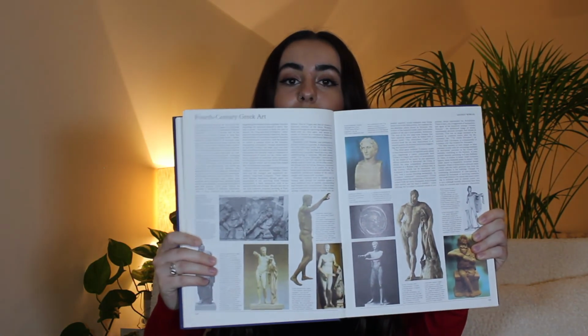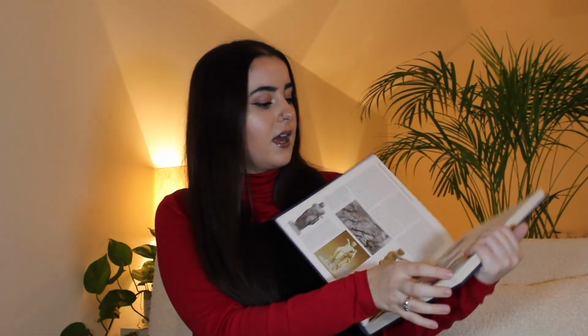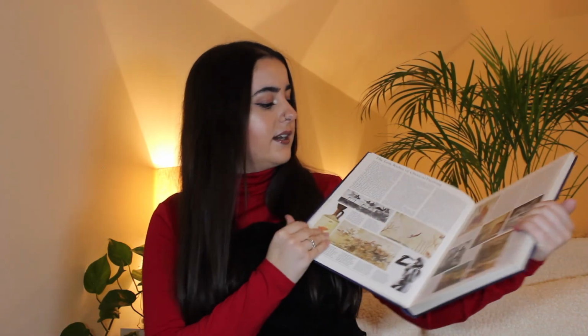So here's an example of one of the pages on Greek art. There's lots of pictures. They're really clear and concise. It's really good how it's not just massive amounts of information. It's just the double spread and pictures. So it's not too overwhelming, but I love ancient art. I love modern art and how it took inspiration from ancient art. And sculpture is my favorite medium. So I'm very excited to have this. I will treasure it. But yeah, that was my favorite find.